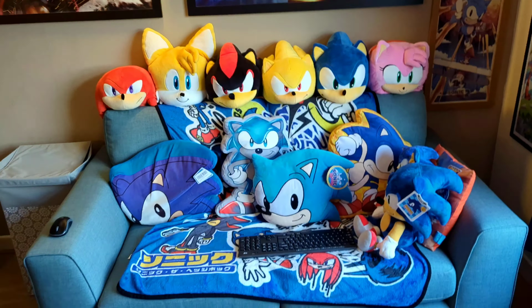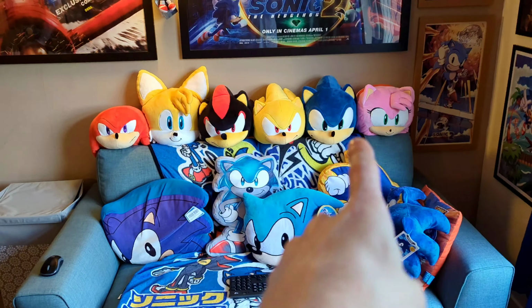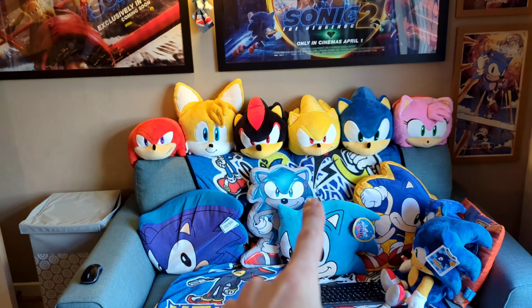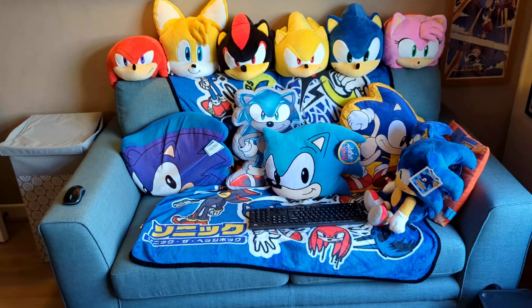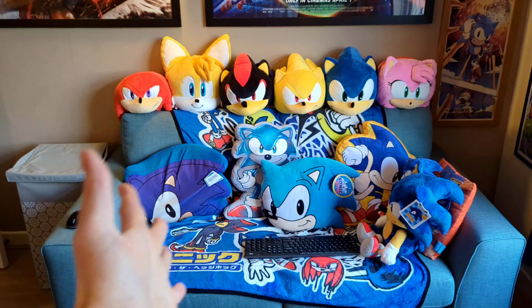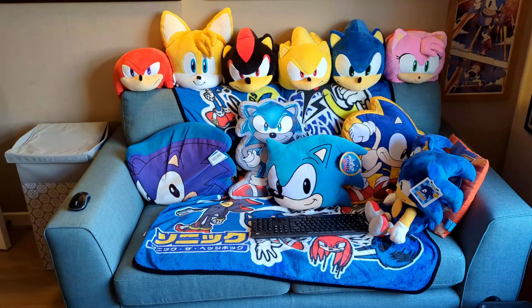This is my own Sonic themed couch. It's just one of my favourites, with all the Club Mochi Mochi plushies, as you can see, with Knuckles, Tails, Shadow, Super Sonic, Sonic and Amy. This is where I do my videos for my YouTube stuff, when I review the comics or anything else.